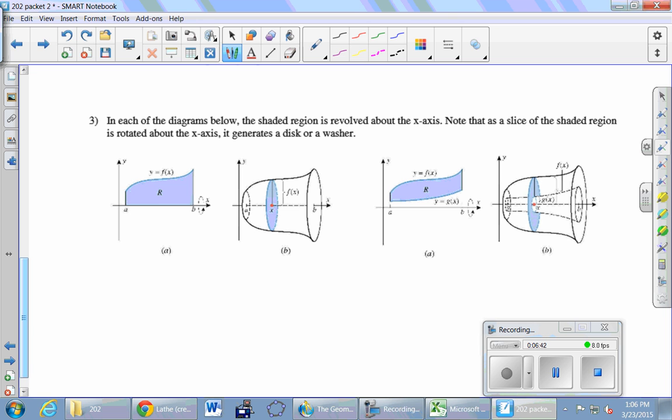Here's a crazier looking picture in number 3. Here's our funny region shaded in, and we take the same kind of rectangular slice here, and we spin it around, and what kind of a shape do we get? We get a disk. It doesn't matter that it's coming from this weird curve. If you take that green thing and spin it around, you get that blue disk right there, and we get this bell-shaped three-dimensional solid.